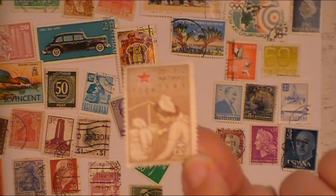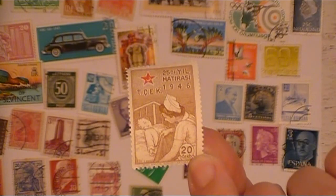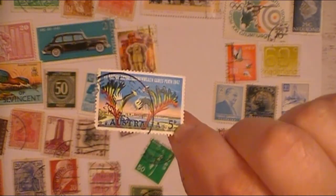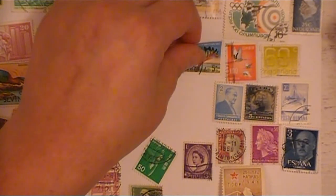I don't know if it's going to focus for me. There we go. There's that one there. This one's really bright and beautiful. This is from Australia. Some vibrant colors on there. Oh, sorry, I forgot to turn my phone down.